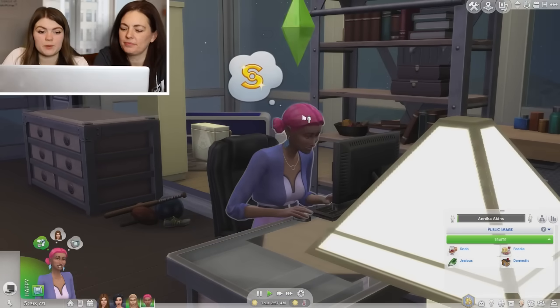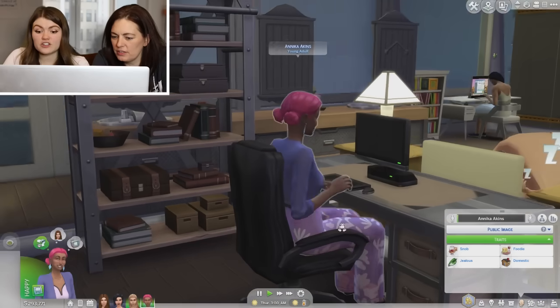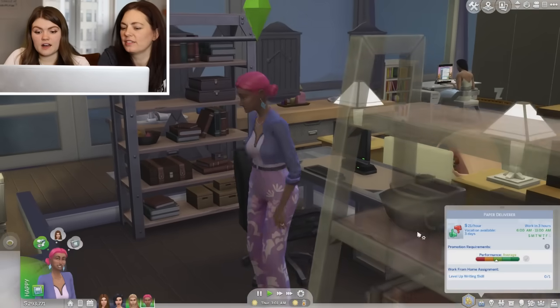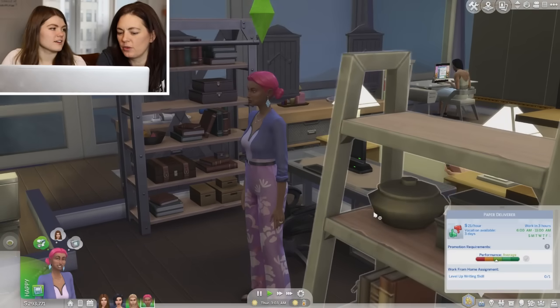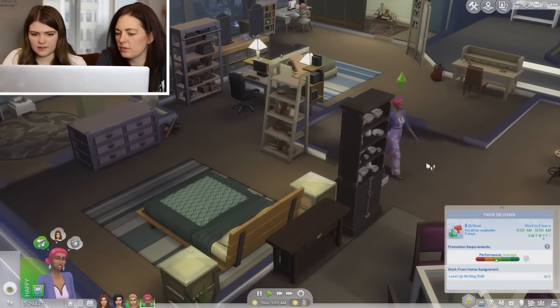She's really cool because she has pink hair. Fancy, I do like it. She's really fashionable and she actually has a job. Fun. She's actually a critic. That's Annika right there. She's walking. Where is she going?